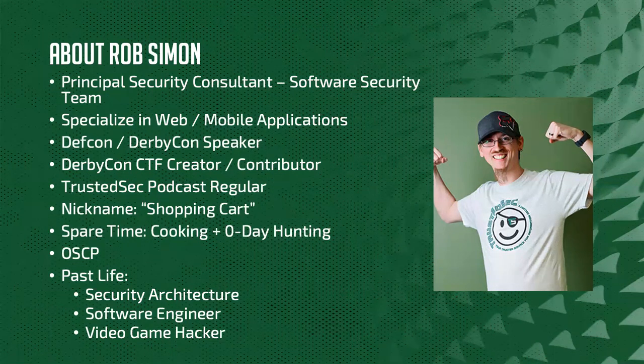So I feel like that kind of gives me some good experience there and some understanding when it comes to doing assessments, understanding the developer side and the kind of stuff that you have to go through when we make those security recommendations and things to fix. Understanding the effort that's going to go into some of those things as well.